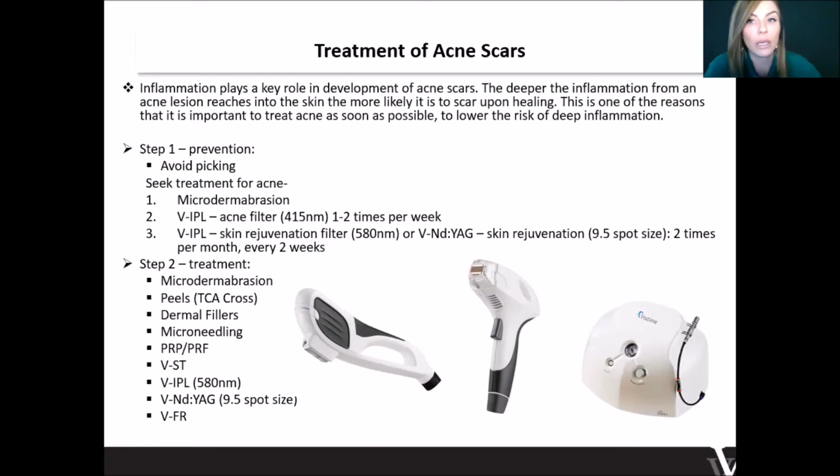Then the second week, so let's just say they're coming in once a week, it would just be the blue light, the 415. Then the third week, it would be all 3 of these in this order again. Then the fourth week, it would just be blue light. Then the 5th week, it would be all 3 of these in this order again. Then the 6th week, it would be blue light. So it's every other. So then we'll talk about if it's acne scars, that they don't suffer from acne anymore.